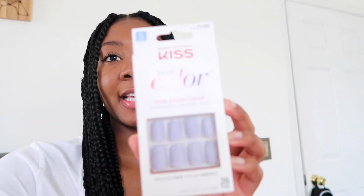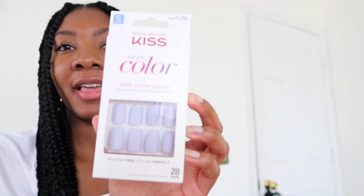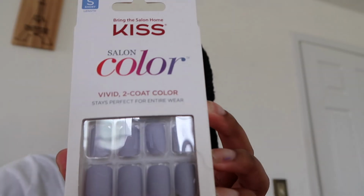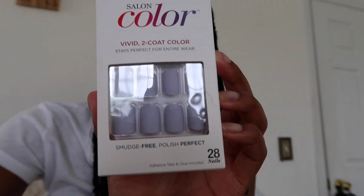Alright guys, so my nails have been in dire need. I have not attempted to even go to a nail salon. That just wasn't something I even wanted to do. So I went to Walgreens instead and I got these from Kiss. And they're my favorite color, which is like this nice lavender. Super cute. So I'm gonna put these on. I'm gonna let you guys see me put these on. So let's go put these on.